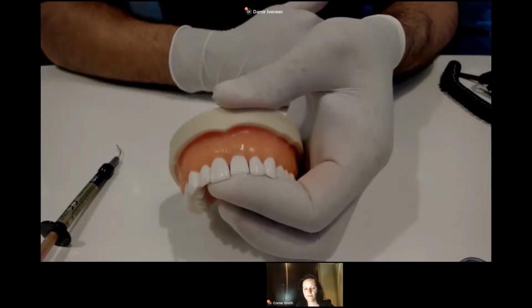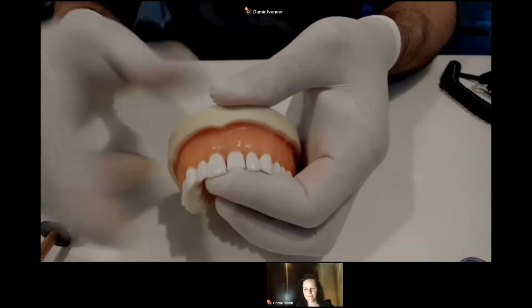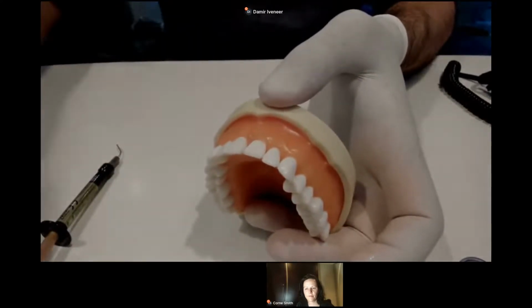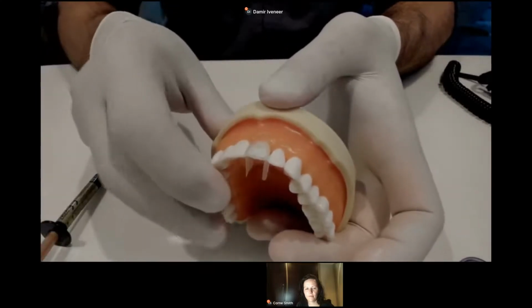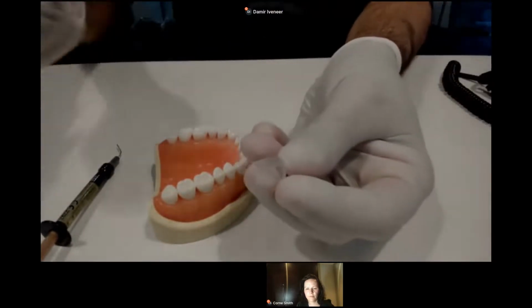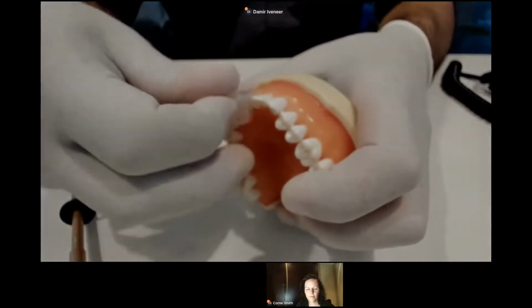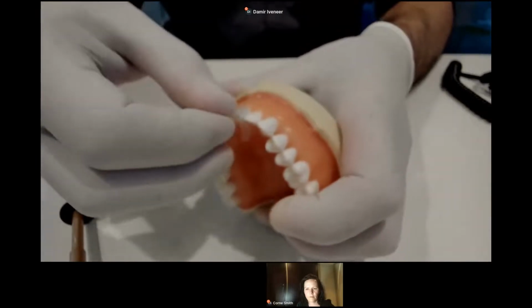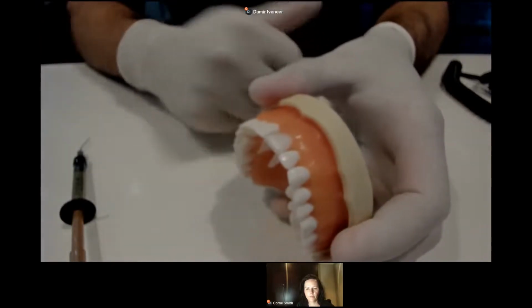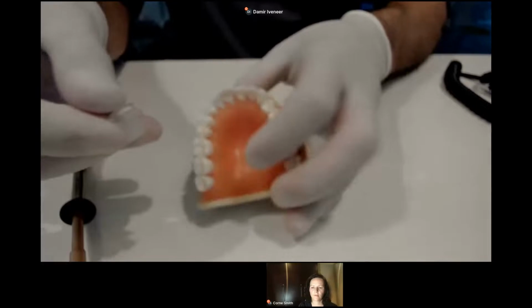Perfect. And then I cure it. And once I cure it, I take it off, of course, and then I can put my matrix after I prepared it. In this case, I didn't prepare the matrix, but I will show it now, okay? I take the matrix, and I know that when I put the matrix, it doesn't go all the way down because of the gums. Or because in this case, this is a Typodont model, so it interferes with the interproximal. In this case, I will cut the matrix.